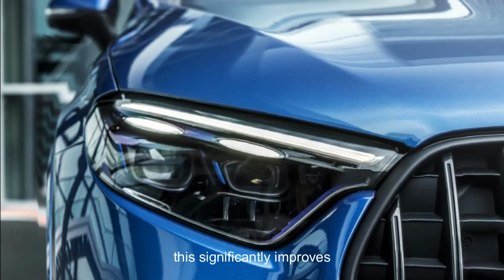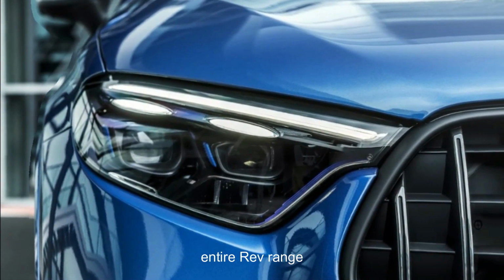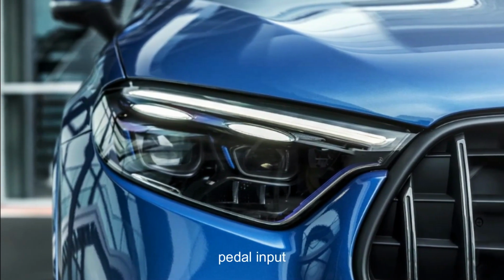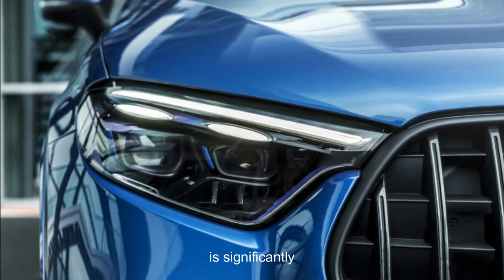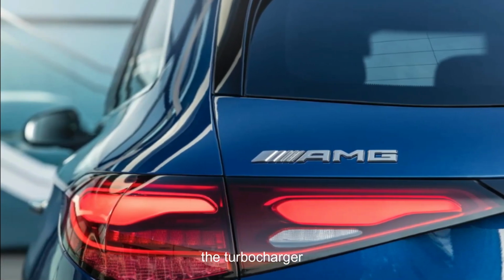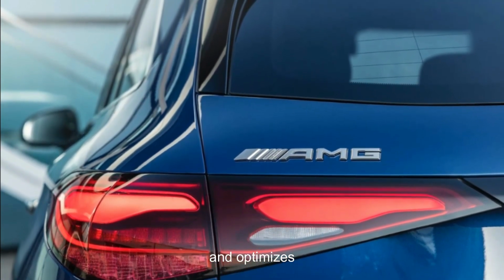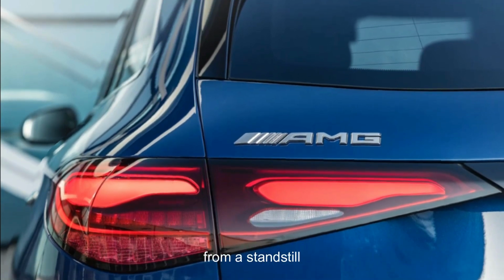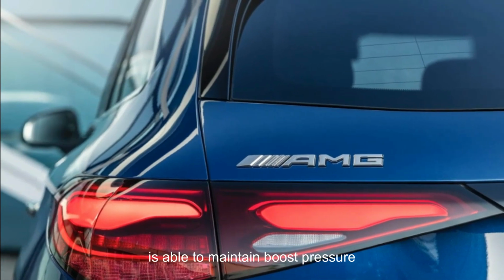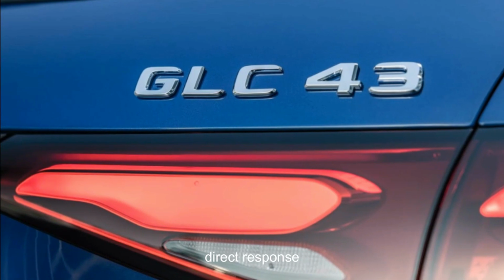This significantly improves the response directly from idle speed and across the entire rev range. The combustion engine responds even more spontaneously to accelerator pedal input, while the entire driving feel is significantly more dynamic. In addition, the electrification of the turbocharger allows higher torque at low revs. This also increases agility and optimizes acceleration from a standstill. Even when the driver lifts off the accelerator or brakes, the technology is able to maintain boost pressure at all times. This ensures a continuously direct response.